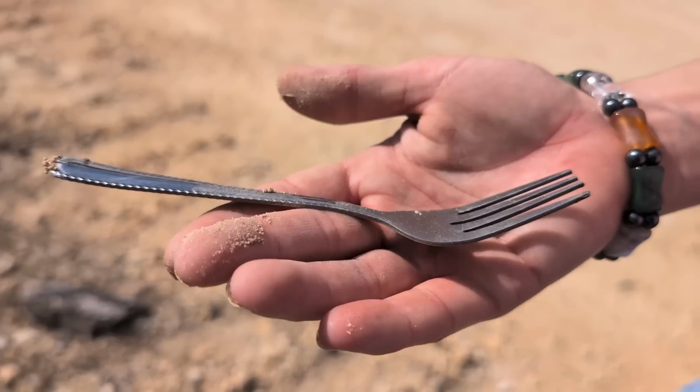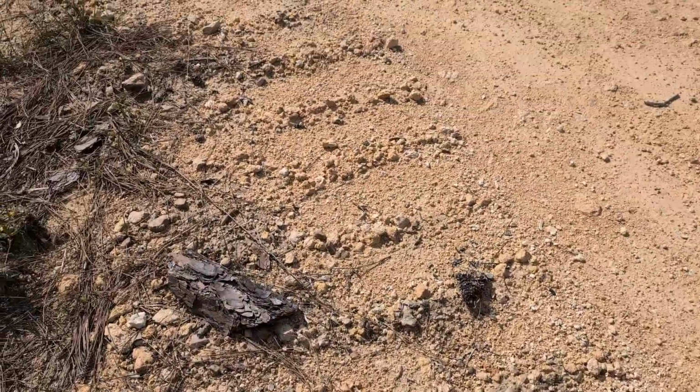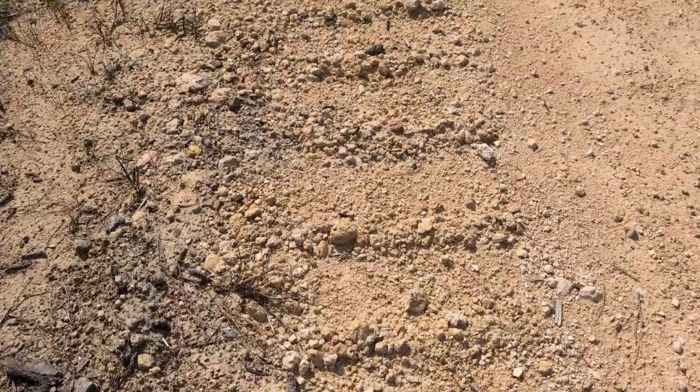Look at our tool. I have one pocket knife, so we started using a fork for Natalie to dig some out. Well, I didn't have to dig that one out. Just in case we got too far separated.